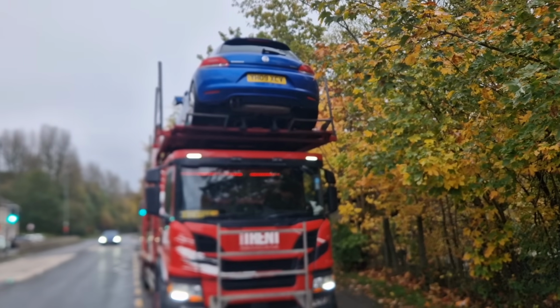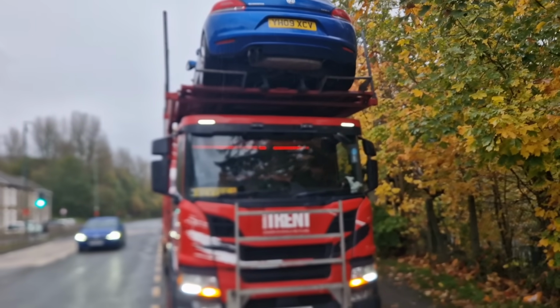There we go, after a little bit of resistance, she's up there, locked, loaded. On to the next one, about half an hour away.